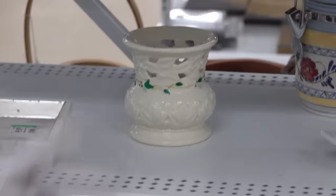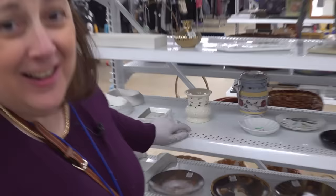Let's see if we can find some china. Oh, hey, looks like bleak, huh? Well, I know it's not bleak. Do you know it's not bleak? It's not bleak. That's a nice piece. I bet there are more of these.